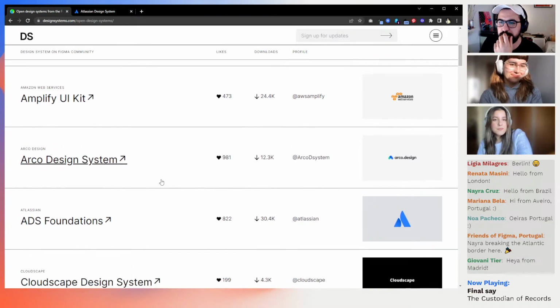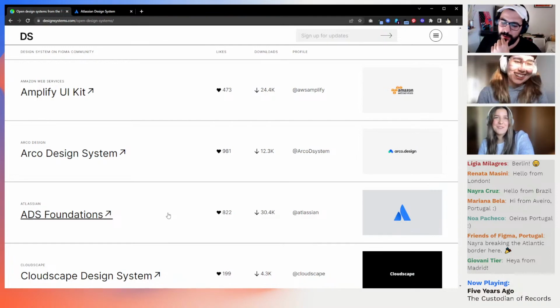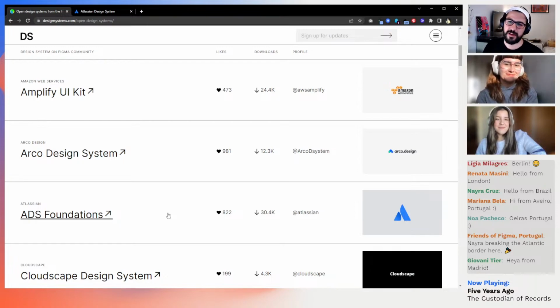I don't know about you guys, but I spent a lot of time visiting this website without knowing that it was from Figma. Then I learned recently that it was from Figma. I remember when it was launched, so I was aware of it since the beginning, so I can't really say that. But it's super interesting to see a resource like this that people don't realize has been available for a long time too.